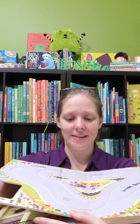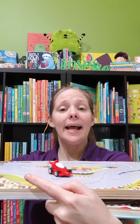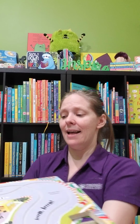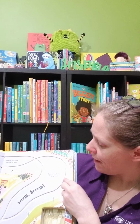I'm going to hold the back here. Let's see if I can do it sitting up, right? And it has a place for them to start. You can start both cars. I only have one hand, so I can only do one. And it follows in the track. What's really cool is in the book, or as you go through, you say, who's in front? And it tells you what to do, or here comes the final lap.